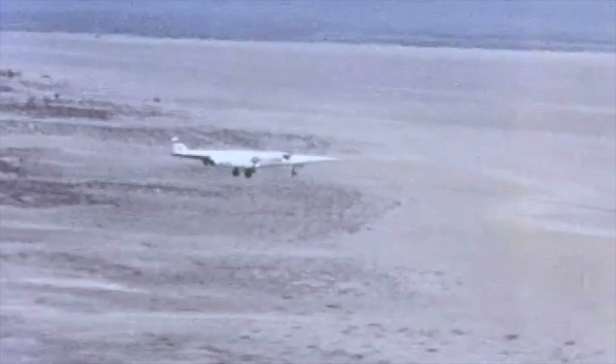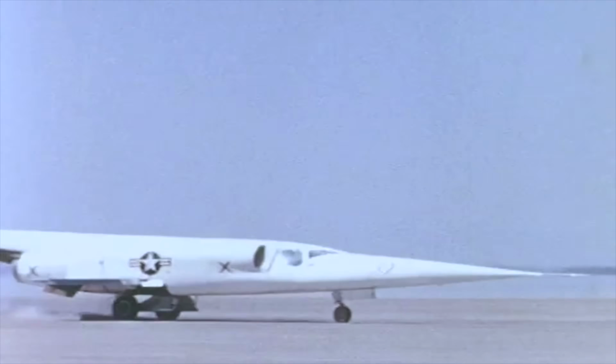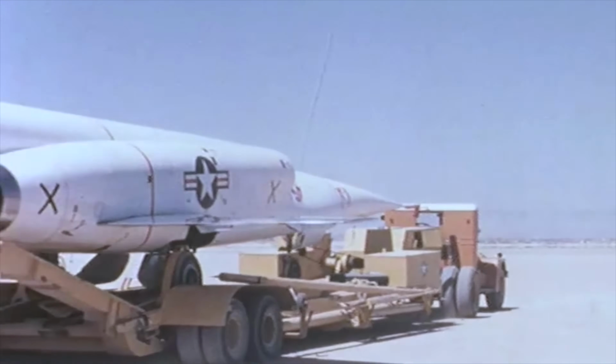Today, the Douglas X-3 Stiletto is remembered for its slender look and its ambitious capabilities that distance its design from other iconic Douglas aircraft that were bulky, rugged, and built for intense combat situations.